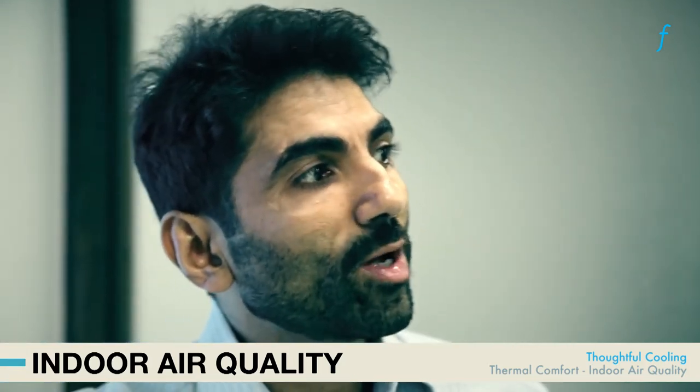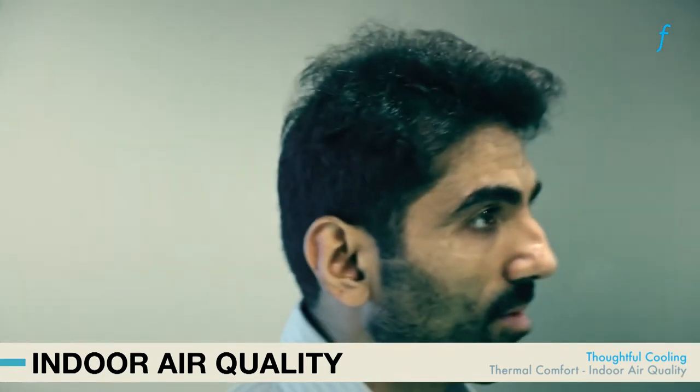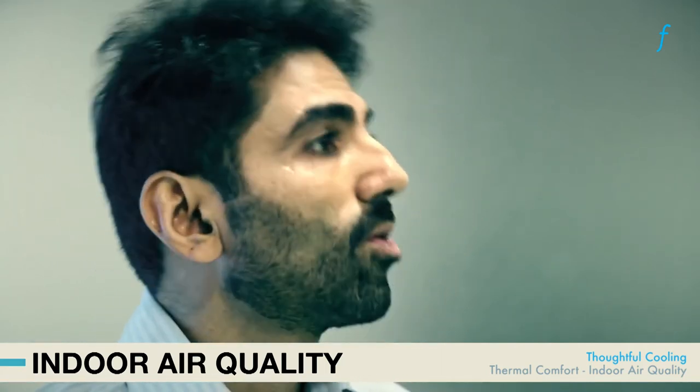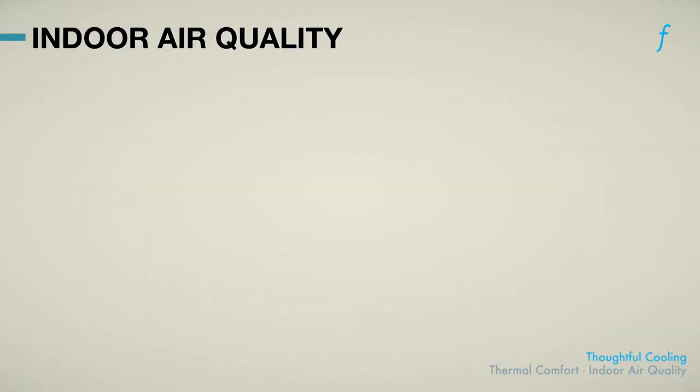Right? So to improve indoor air quality, you would need a certain amount of fresh air that would constantly have to be cooled. Right? So let's look at other parameters that a building designer cannot ignore just in the name of energy efficiency and thermal comfort. So what does indoor air quality comprise of?